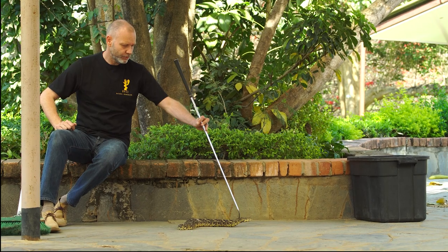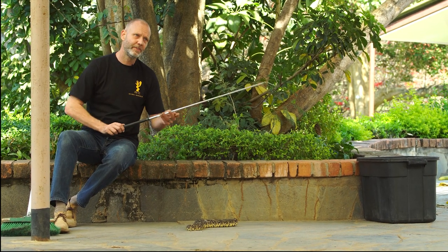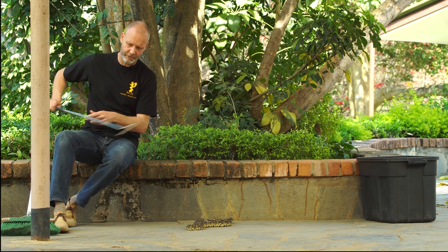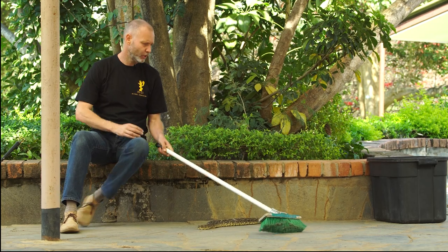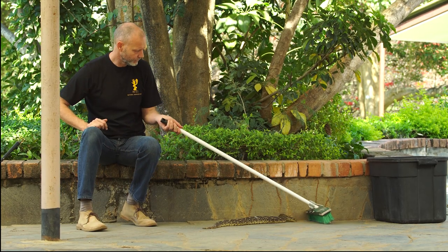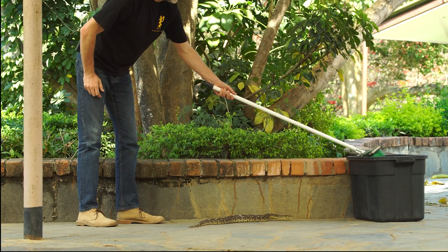Today, what I want to show you is how easy it is to catch this snake, not with snake handling equipment, but with a simple broom, which hopefully everybody has at home. And I'm going to use this and a bucket, which is right here.